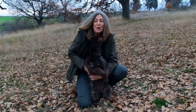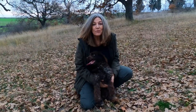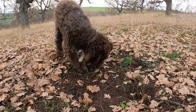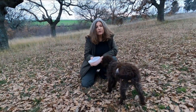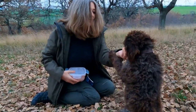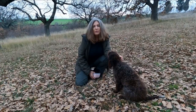Jessie is now 6 months old, and we've been training her to find and to play with truffles inside the house. But today we've brought her outside to see how she gets on when we bury truffles for her to find. We've been getting Jessie used to the smell of truffles and getting her to associate the smell of truffles with a reward. Other than that, we've been doing general obedience training with the dog, but we still have a way to go.